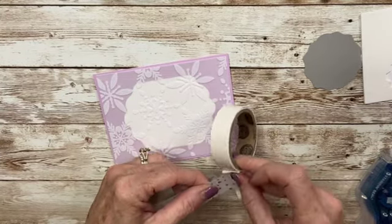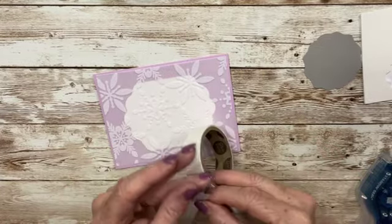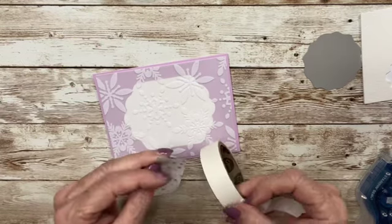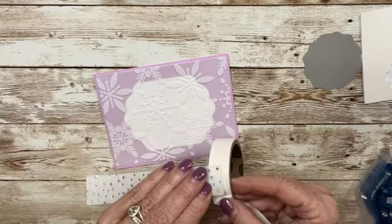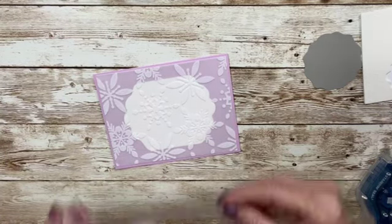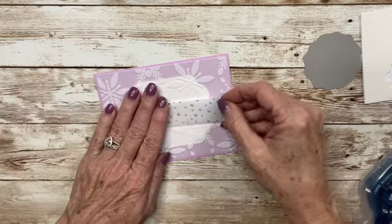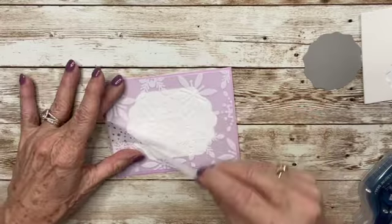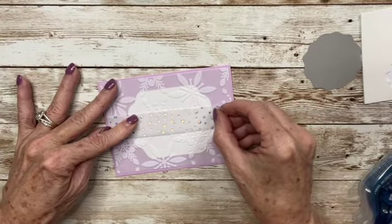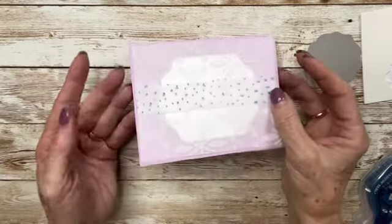So something you might want to put in your order if you're going to order for this class to go is some glue dots, especially when you're working with vellum. It's the best thing in my mind for putting something on it that won't show through the other side quite as much. Okay, so need to get this a little straighter here. There we go. Isn't that pretty already?